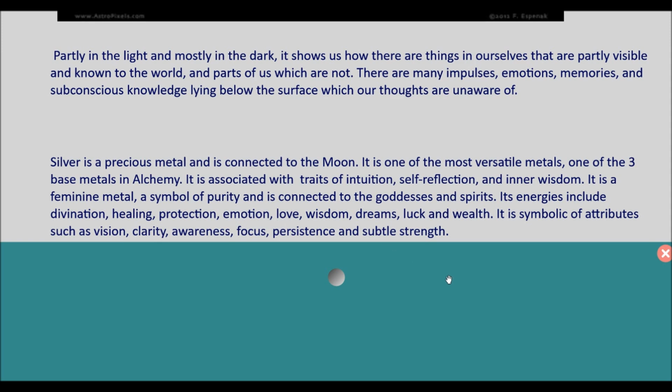And this feeds into the qualities of the moon, which does relate to a tenacity, an inner wisdom and an inner strength, but also this idea of receptiveness, of being empathic to others, emotions, love, and our inner instincts. Silver is also a feminine metal, so again you have that sense of the feminine receptivity coming to the surface.